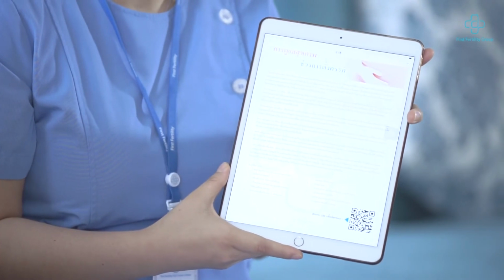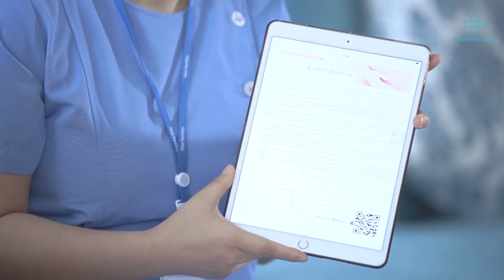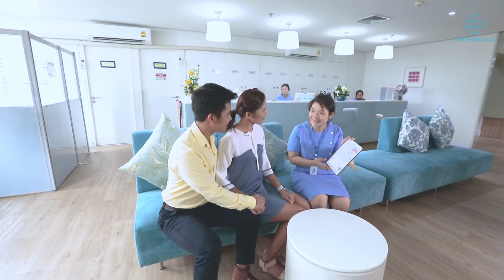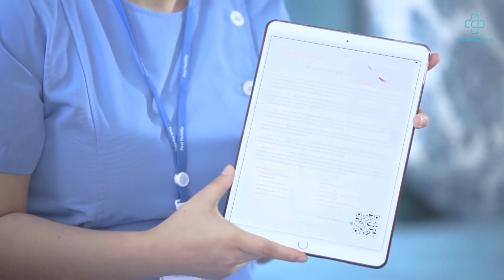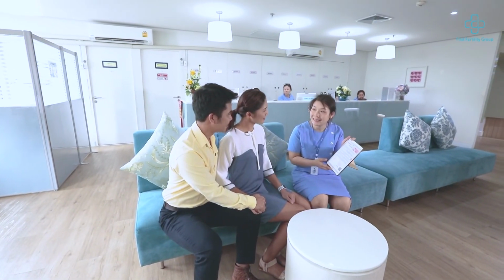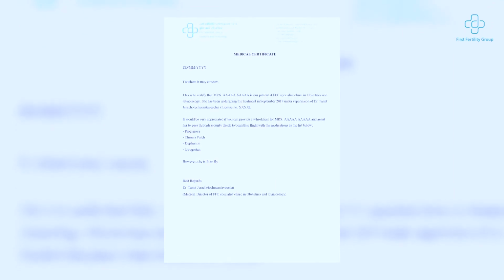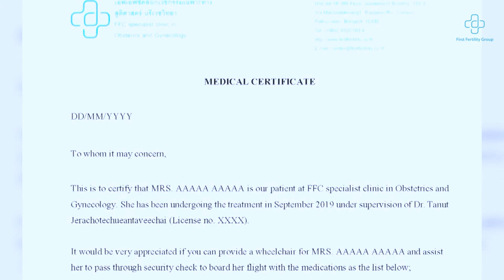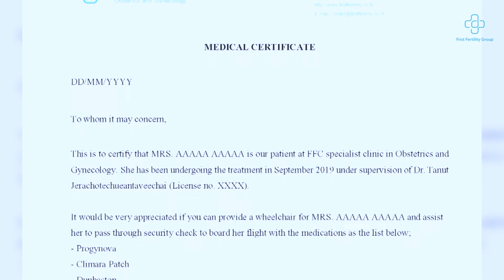After a positive pregnancy test, the patient must be more careful, walking carefully and making sure your activities are pregnancy safe. Get enough rest, eat healthy food, and make prenatal appointments. For international patients who need to take flights back home, you can avoid walking too far with a medical certificate for a wheelchair requested from First Fertility.